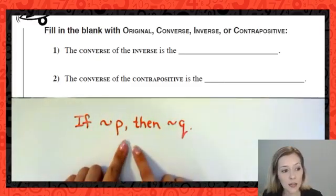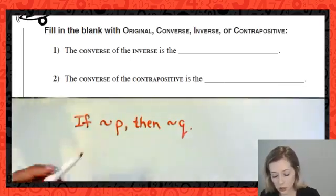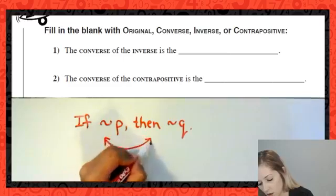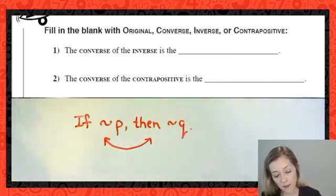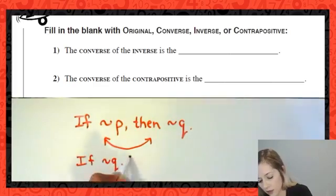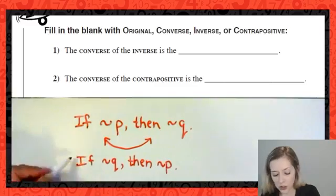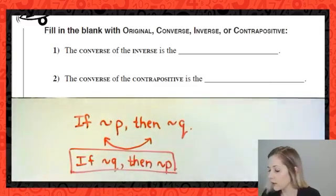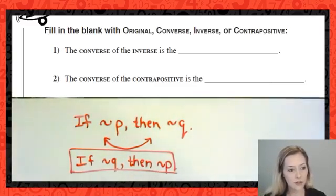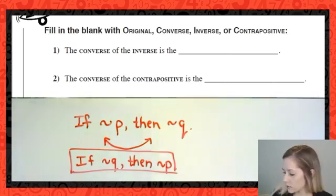To take the converse of something like this means to switch. So now the statement that we're working with is, if not Q, then not P. And this should look familiar to you. I'll give you a second to think about what that means to you.